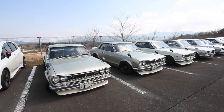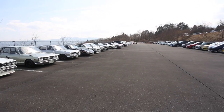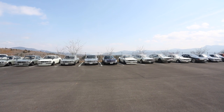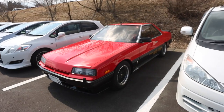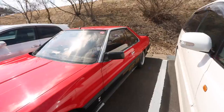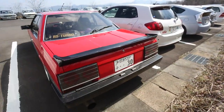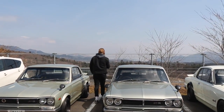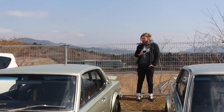This lineup of cars is literally the most insane thing I have ever seen in my life. This is incredible to me. That's a whole lineup of GTRs and 240Zs. That's nuts. And then across the other side of the car park is a DR30 RS. Oh my goodness. So beautiful. So yeah, that's one car park and there's literally 18 of them. I can only imagine what's in the other car parks.